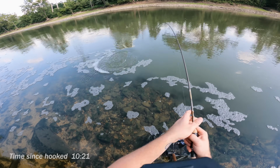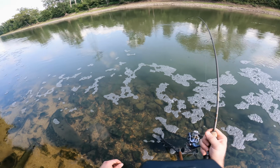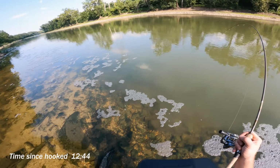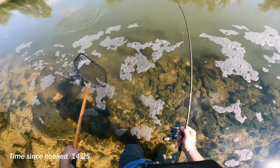What a big fish. I'm not sure how long this fight's gone on for, but he is showing no signs of tiring. It's gotten to the point where I'm nervous my camera batteries are going to die before I can get this guy in the net. I don't even know if he's gonna fit in the net.